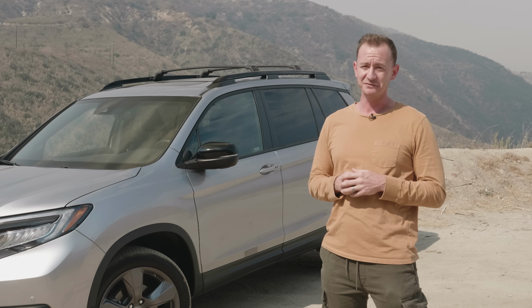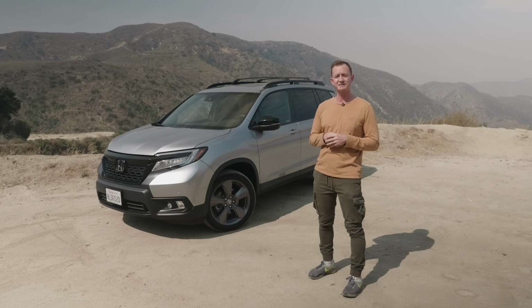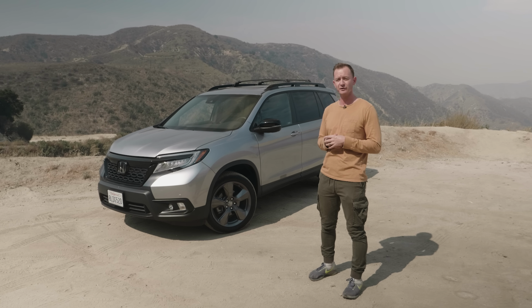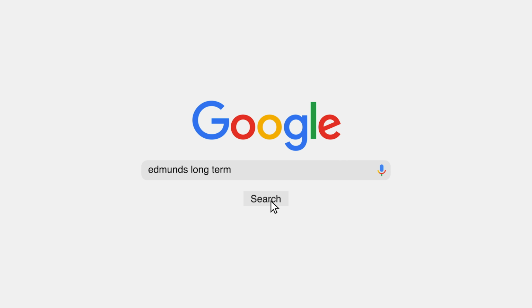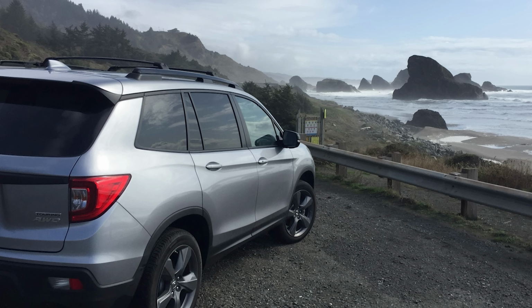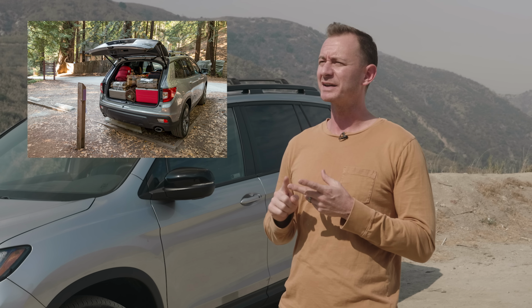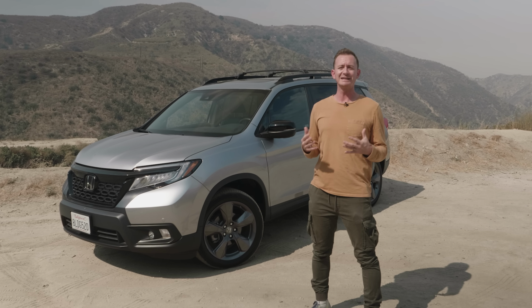Good, not perfect. Now, when we get a vehicle that tops our rankings, we like to bring it in for a long-term test to see how it stacks up over the course of ownership. In a year with this Passport, we've racked up just over 20,000 miles and change. We took it up the Pacific Coast twice, to tons of states all over the country, and oh yeah, camping, camping, and camping. In this video, we'll say our goodbyes and talk about what we liked and what we didn't like about the Passport.